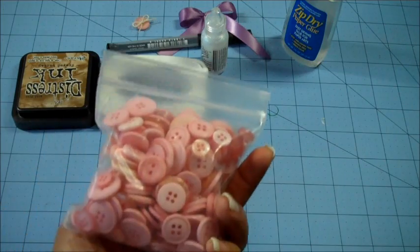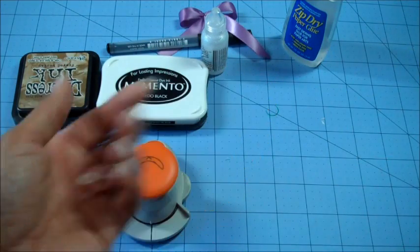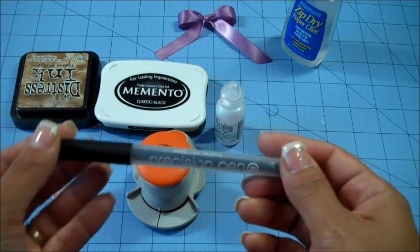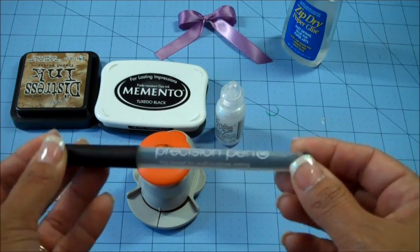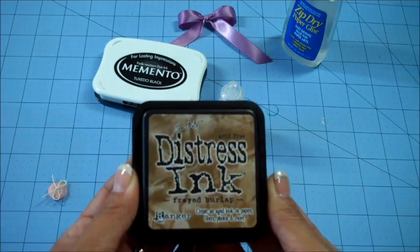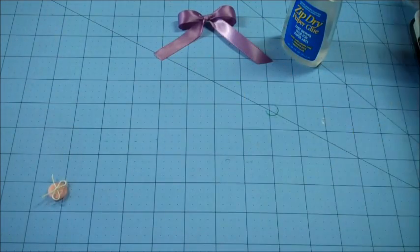I'm also using some buttons called Sweet Blush. These are from my favorite Paper Trey Ink, but I already did it. I went ahead and did the twine in it already. I used this corner punch here. I'm using some Stickles, of course, and I did my little stitching already with my favorite American Crafts Precision pen. This is my little faux stitching around it. This is called Frayed Burlap, and I use this to distress the edges for each one of the layers. And let's see, that's about it.